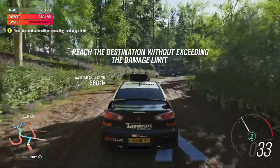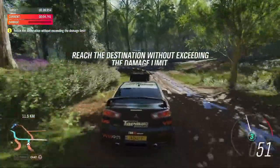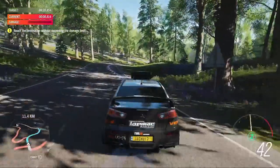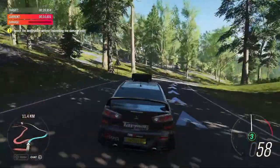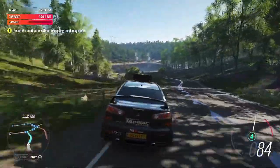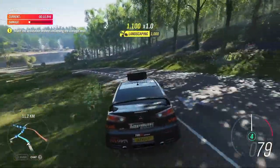Okay, I've got a damage meter. That's a problem. Turn left. The car is not quick. I have to travel 12 kilometres. Oh, God. And I can see there's loads of stuff on the road. I see some Ferris wheels over there. That's fun. Nice variety of challenges as well.